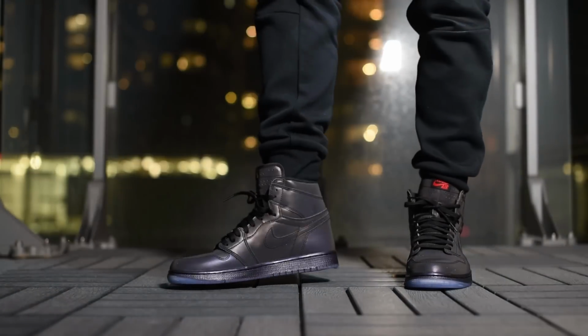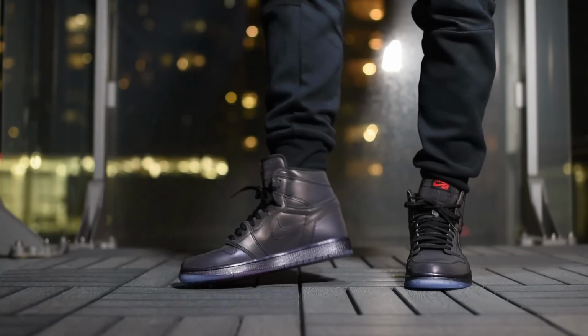So with all that being said, now I'll lace these up and show you guys how these look on feet.